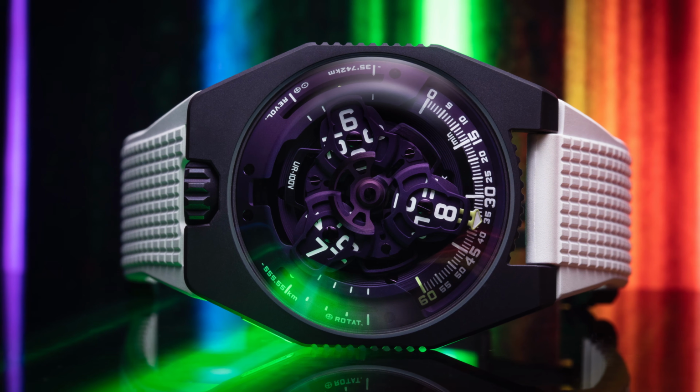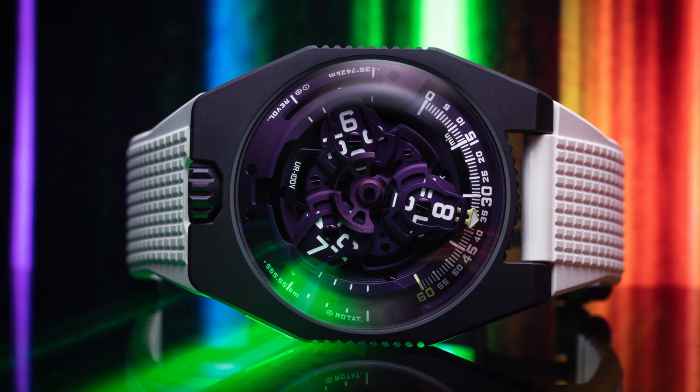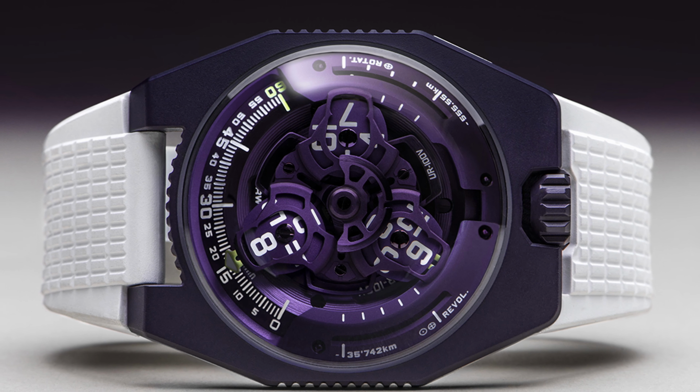You need to make yourself heard, do it in violet. So there you go, that's the colour, but how does the display work? Well, you've got your basic satellite hours and minute display with the addition of a kilometre counter.